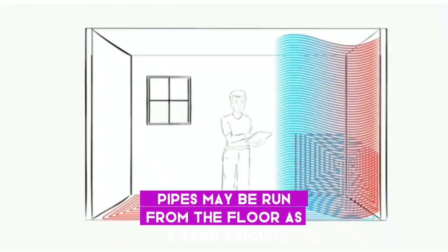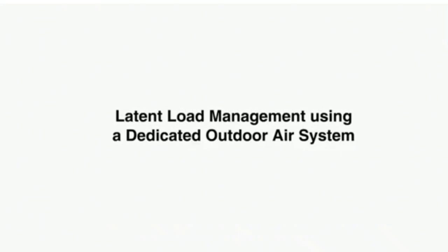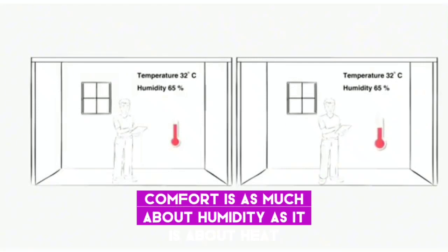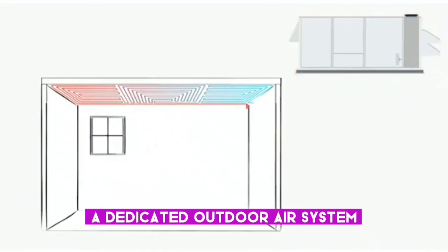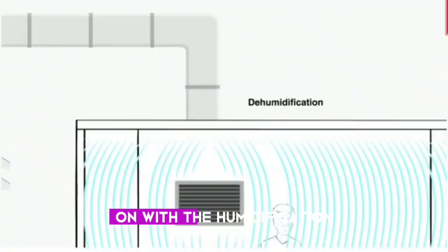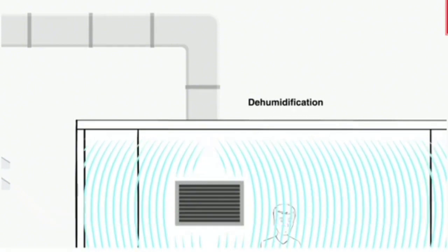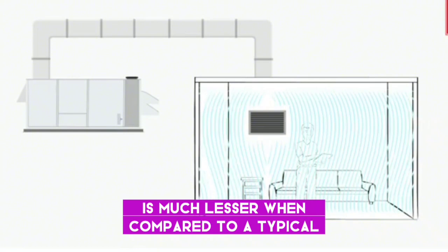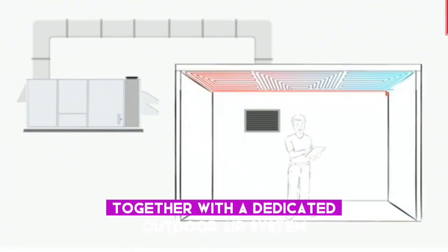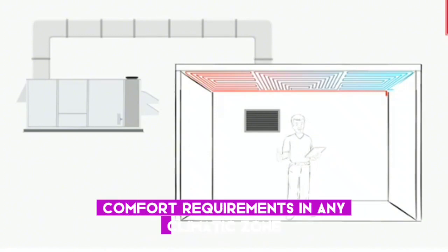Pipes may be run from the floor as the same circuit, or a distinct circuit can be installed. Latent heat load management using a dedicated outdoor air system. Comfort is as much about humidity as it is about heat. While radiant panels take care of the heat in the air, a dedicated outdoor air system is essential to handle humidity along with dehumidification. The dedicated outdoor air system accomplishes ventilation and filtration. The air quantity requirement in this system is much lesser when compared to a typical air-based cooling system. Together with a dedicated outdoor air system, radiant cooling can completely address the thermal comfort requirements in any climatic zone.